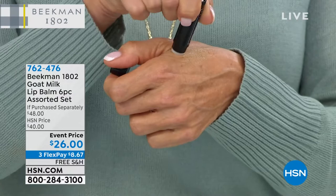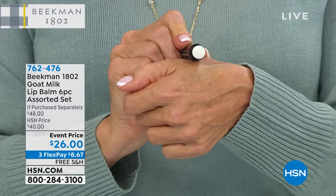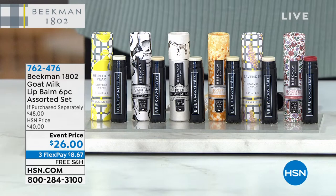Honestly, I keep one in my bedside. I keep multiples in my purse and my makeup bag. Keep one in my desk drawer. I love this assortment because you don't have to pick and choose. And I do love that they come so beautifully packaged. I mean, who does this? Who makes this so pretty?